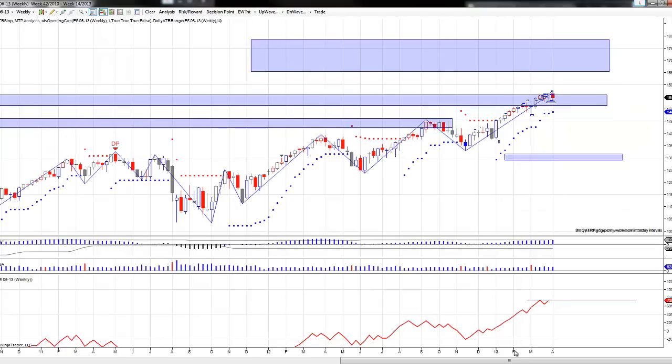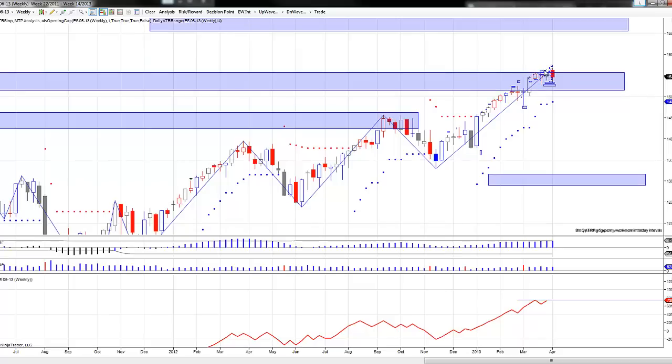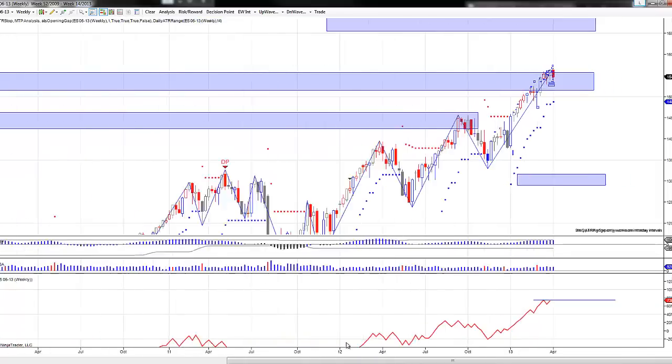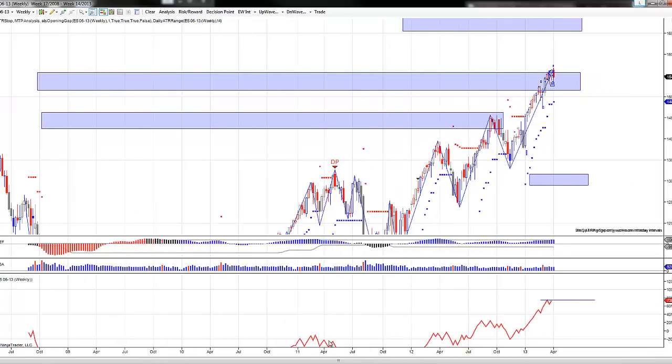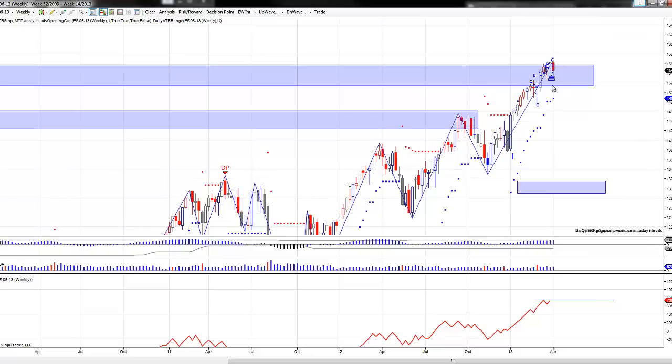In the S&P, it did work its way through this decision point resistance area from the weekly chart. Again, this is an area that goes way back a couple of years, off the highs from the tops before the crash of 2008. And so we talked about that 1560 area in the S&P that it would need to get through.